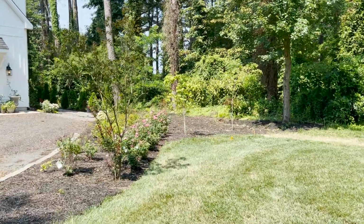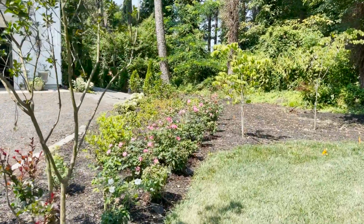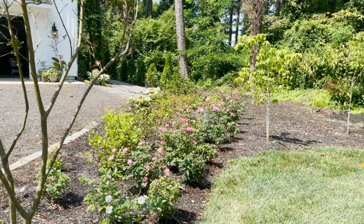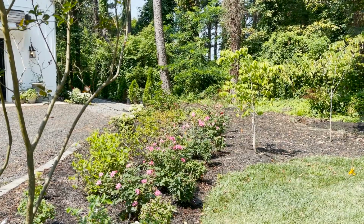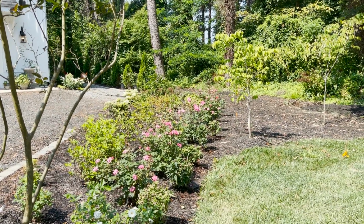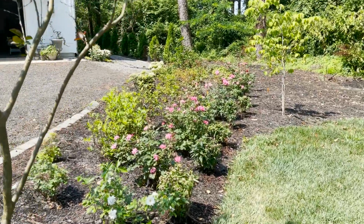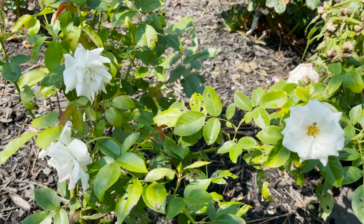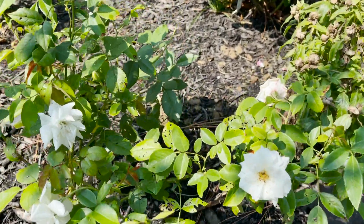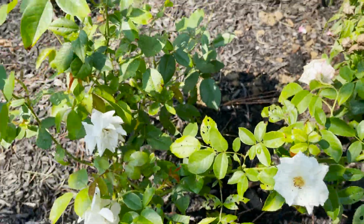So if we look here, all of my knockouts are coming into another flush, and I think that they just look so nice. And in the future, I might consider swapping them out for something else, but in the near term, it gives me a quick impact, and they look great. Down here, we've got an iceberg rose, and it has been a dependable bloomer, but you know, it's just got simple little flowers on it.